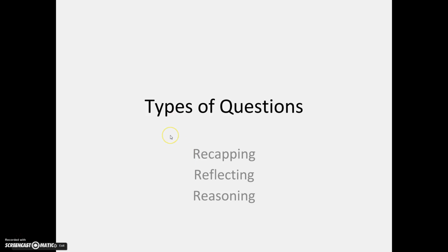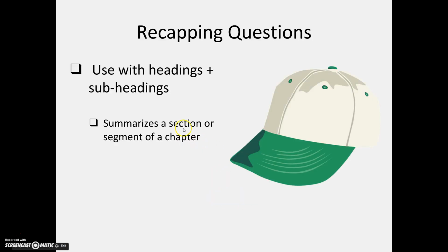What I want to demonstrate is just a few different types of questions that we can look at. We're going to look at recapping questions, reflecting, and reasoning, and where they fit in. So the first one, recapping a question, we typically just look at a heading of a slide or a heading in a chapter section, and we just turn it into a question. It usually is a big question and it will include a lot of information in its answer. So it usually summarizes a large portion of the material.